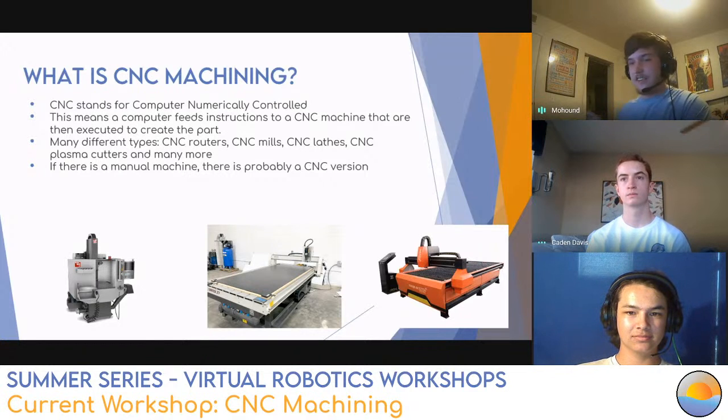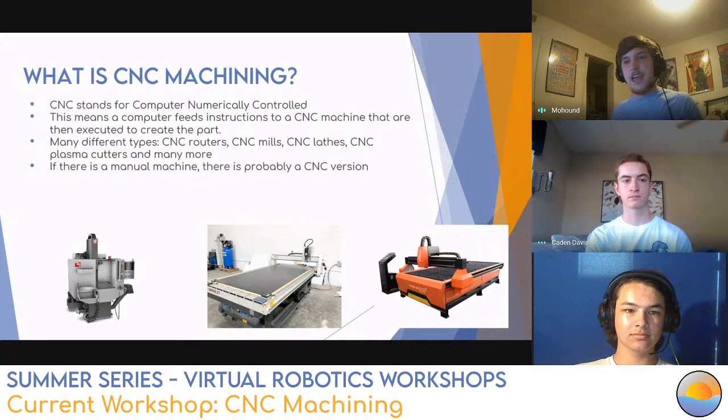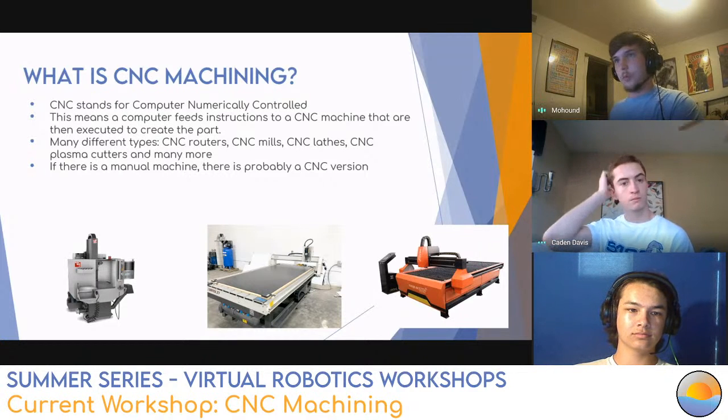And there are a lot of different types of CNCs. The most common one for robotics would be CNC routers, and next come CNC mills. But for robotics, the most important one would definitely be a CNC router. Any team that doesn't have any CNC machines and wants to go into CNCing would be recommended to get a CNC router, because that's the most useful for making big plates. It can also do box tubing when you set it up correctly. So you can do a lot of pocketing and whatnot to make your robots better.